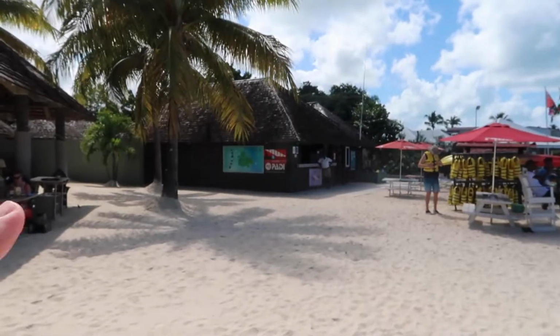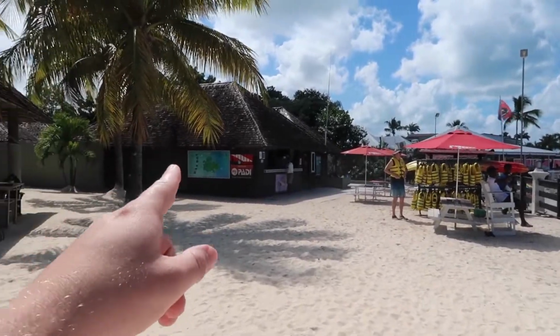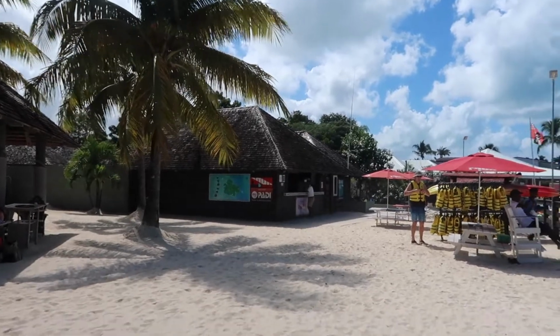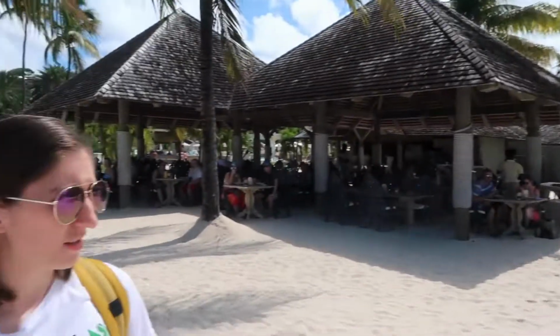You want to go look at the water activities? Yeah. Okay, let's do it. So this is the water sports and activities area. Right over there is the Aqua Center. I think that's where you can check in and get different kinds of equipment. And there's also a scuba pool over there.